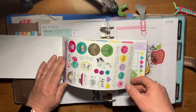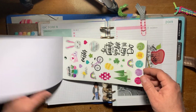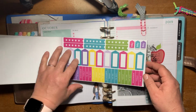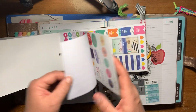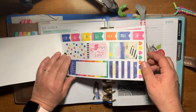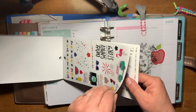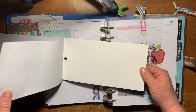Then we get to spring. The seasons are all mixed up in this book. This kind of reminds me of the new Happy Hostess right there. It's a very cute little book. I'm really excited. I should have picked up some more of it. I love that washi. It's so cute. Now we're into summer. Little camp trailer. And some happy birthday stickers.